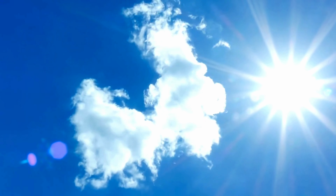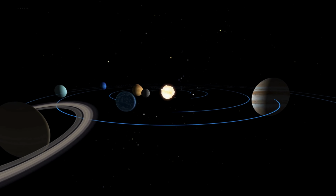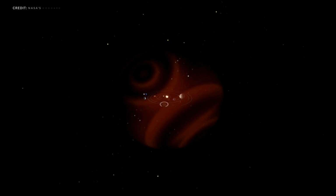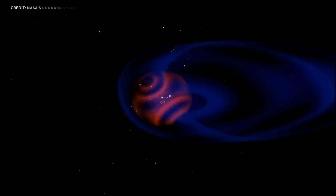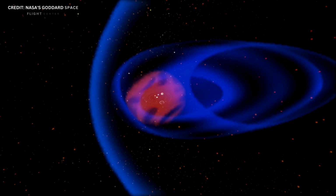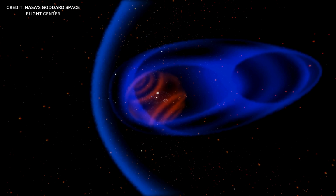Our Sun is just one of over 100 billion stars in the Milky Way galaxy, moving through a vast sea of interstellar gas, plasma, and dust, material born from the explosive remnants of ancient supernovae. With its ever-pulsing solar wind, the Sun carves out an immense protective magnetic bubble known as the heliosphere, which envelops the entire solar system.